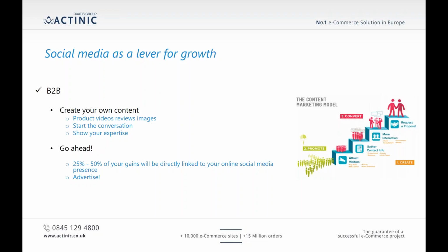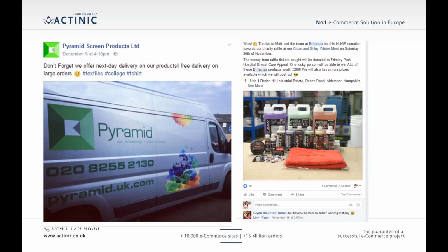advertise, really. Everybody's here. So see what works, try out, test, help each other out. Here you can see one company, I can't see the name of the company. They're posting something about a different company. They got a charity raffle. They got some beautiful products to sell. This is great news to post.